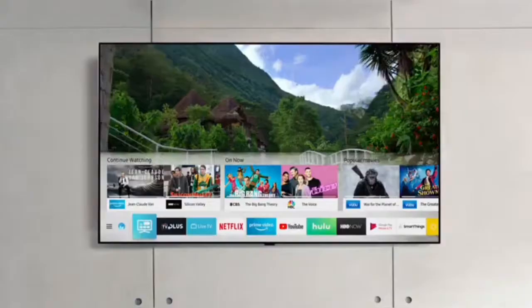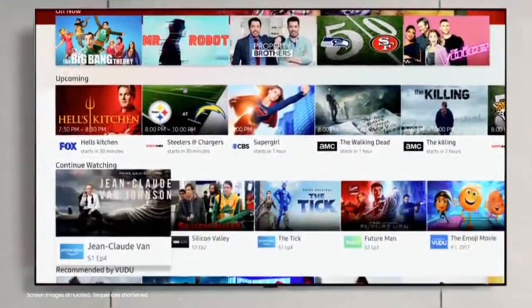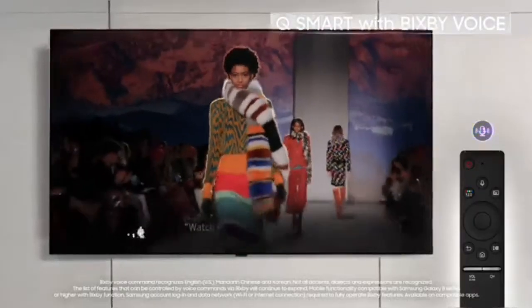Q Smart with Bixby Voice, a revolutionary way to find streaming and live TV shows with a universal guide, one remote, and voice assistant. Watch Planet of the Apes.